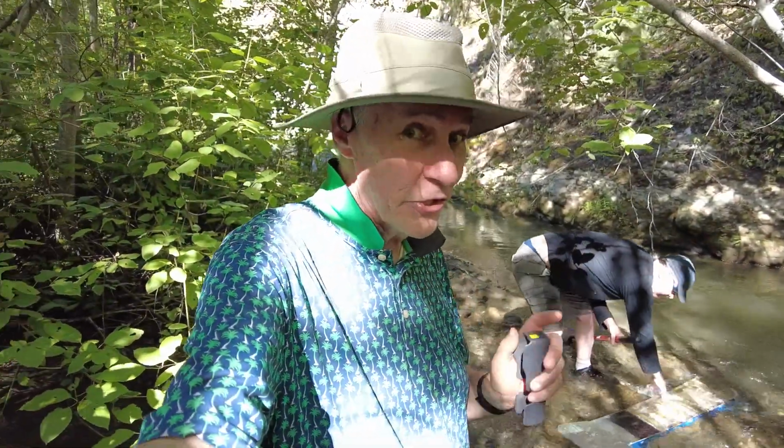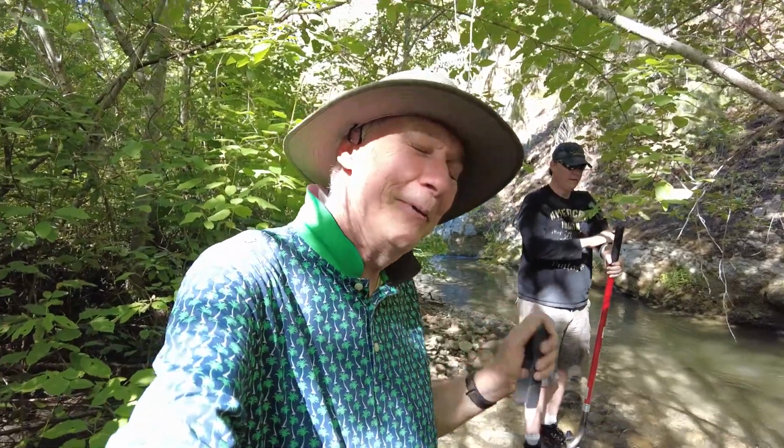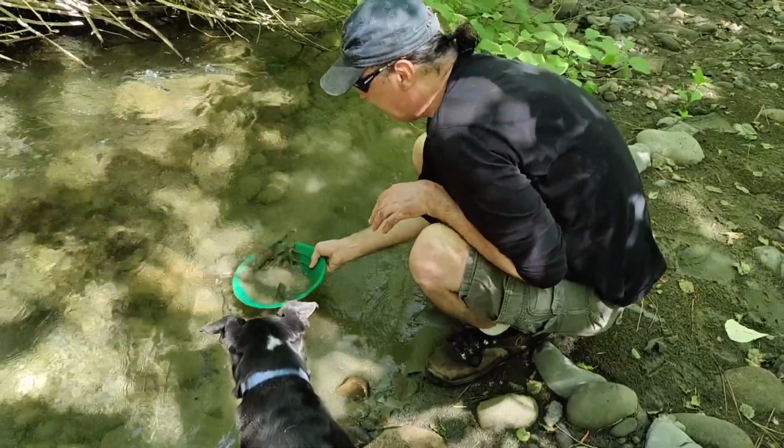We are at an undisclosed location up in the mountains mining some gold. Well, actually we haven't found it yet. We're prospecting and really hoping to be mining some gold. So this first spot we're checking out, how's it looking?